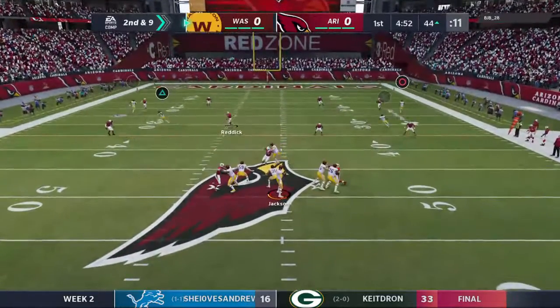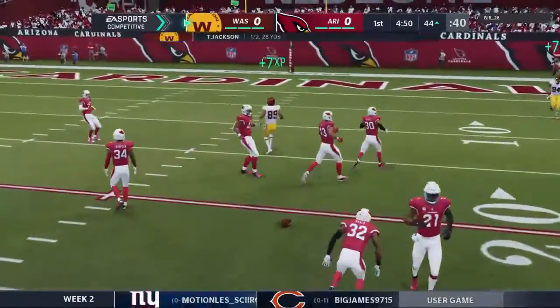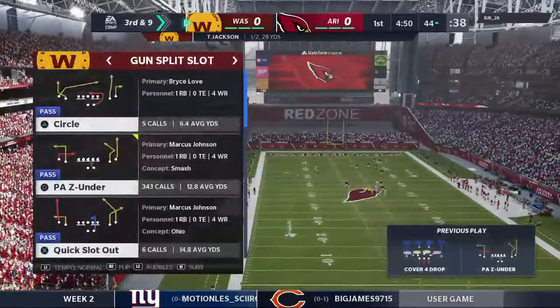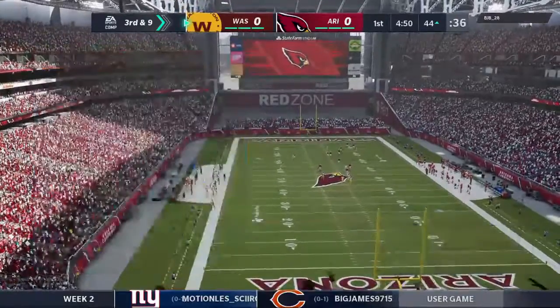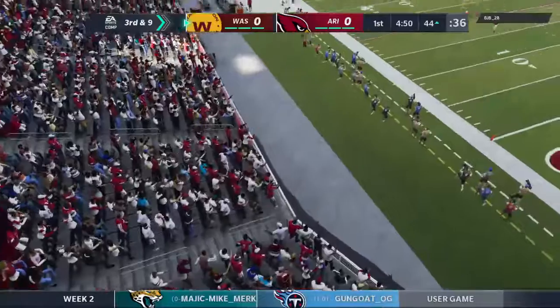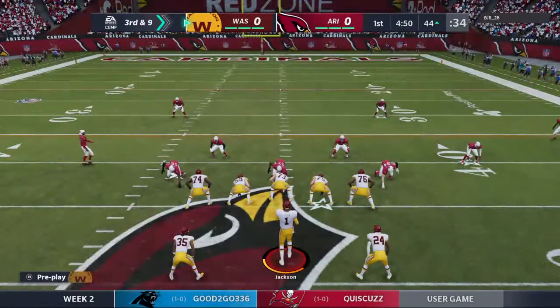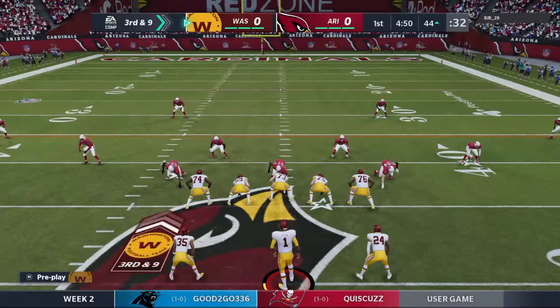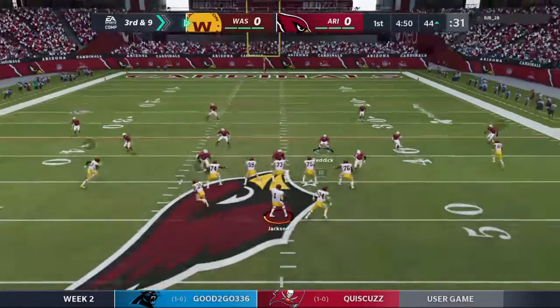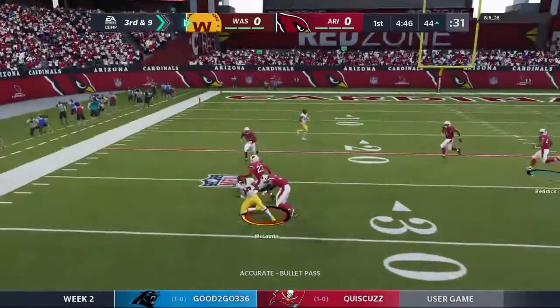Off the play fake, here's Jackson. And that'll be incomplete. Took a pretty good shot as he tried to pull that one in. Couldn't hang on, 3rd down. Brandon, we saw these defenders flying to the football in their win last week, and nothing has changed. They're still moving around quickly and forcing incompletions. After an incomplete pass on 2nd down, that'll leave him trying to convert on 3rd and 9.